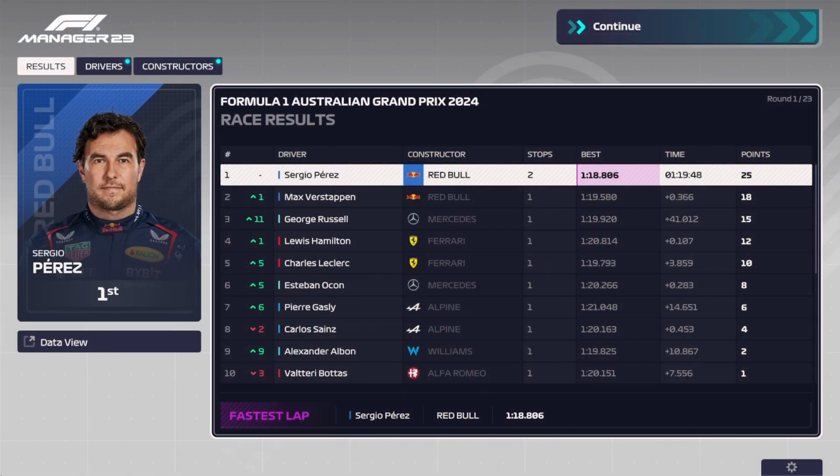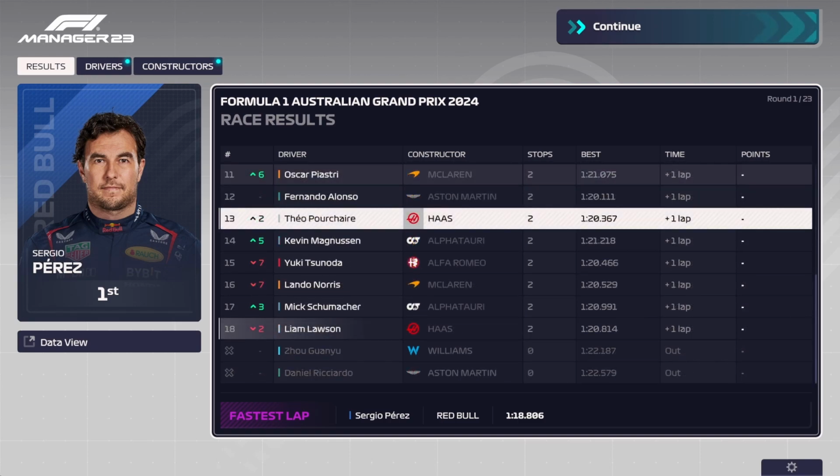So that's the first weekend down. Sergio Perez sweeps both the sprint and the Grand Prix. Max Verstappen finishes in second, George Russell in third. Hamilton misses out on the podium with Ferrari on his first time out. Leclerc finishes fifth. You've got Ocon, Gasly, and Sainz following behind. And then Williams score with Albon and Bottas. We finish 13th and 18th. Zhou Guanyu and Daniel Ricciardo wreck out of the race.